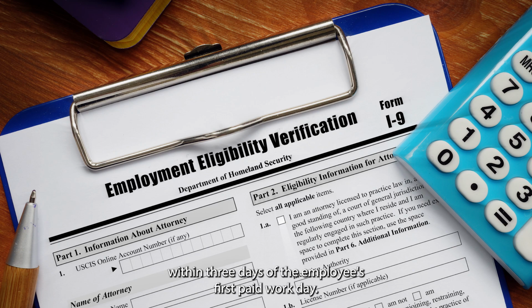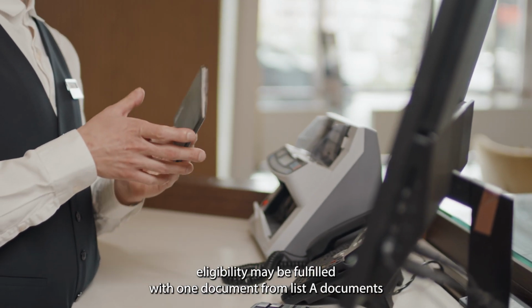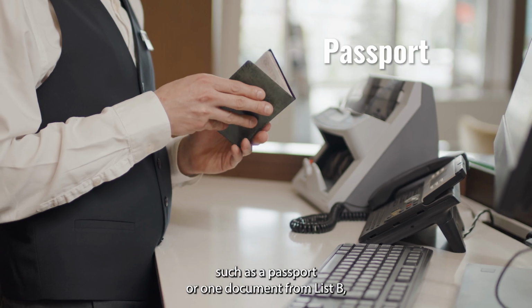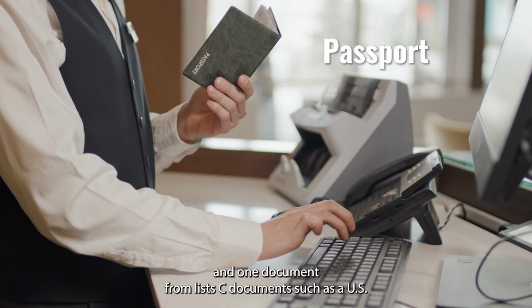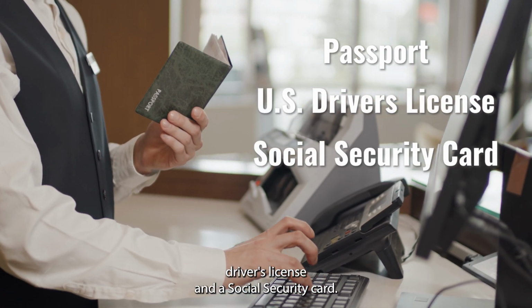The requirement of documentation to prove employee eligibility may be fulfilled with one document from List A documents, such as a passport, or one document from List B and one document from List C documents, such as a U.S. driver's license and a Social Security card.